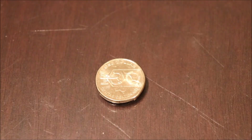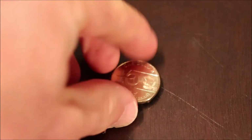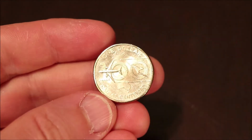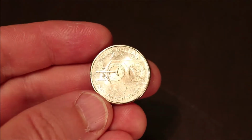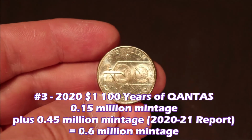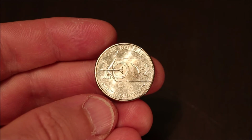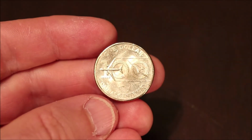And now for the top 3 coins of the week, what will they be? And then at number 3, this guy's come in. Always fun finding this one, the centenary of Qantas, 100 years of Qantas coin from 2020. And what makes this coin great, apart from its really cool design, which I love, is its mintage. So we knew about 150,000 of these minted. The annual report has added only 450,000. So where we stand right now is 600,000 of these 100 years of Qantas coins.